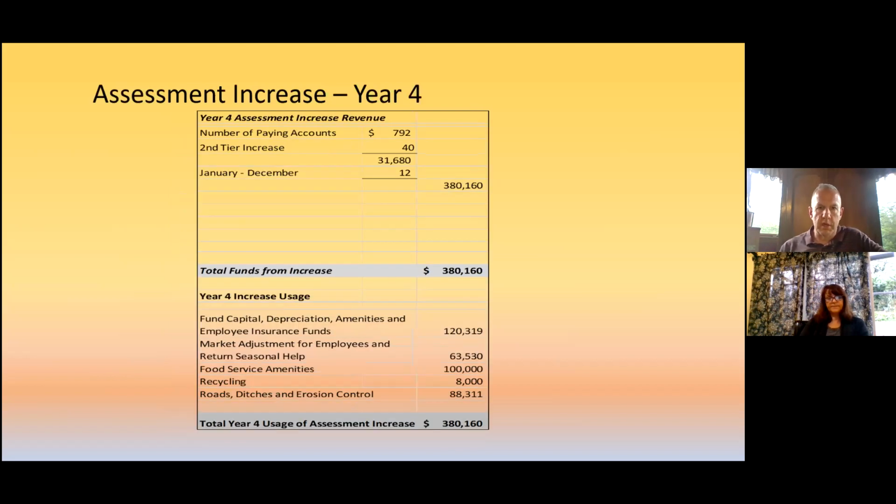And year 4 continues to be the same. You'll see an additional amount out of this goes to help continue to fund our capital and depreciation amenities and employee insurance fund. Ohio state law does not specify how much our community has to put in, but it does specify we have to have reserves. And it's prudent. We never know when, hopefully we'll never have a dam issue in my lifetime, but we've got 4 or 5 other lakes. We've got other bigger amenities that need to be taken care of. So funding a capital fund is not only prudent, it's required by our law to have an adequate capital fund. So, we have to continue to fund that going out.